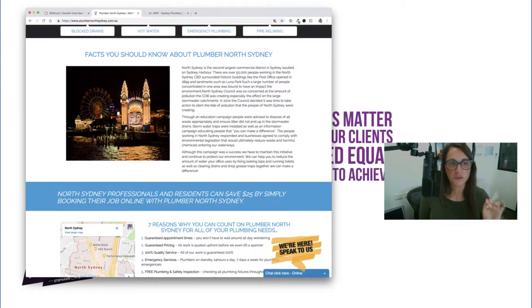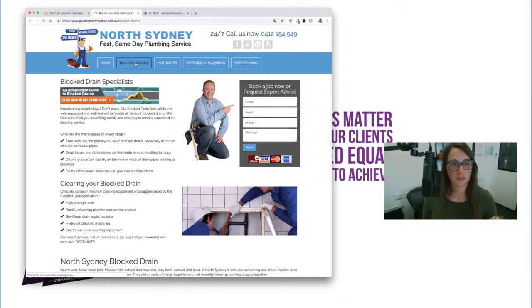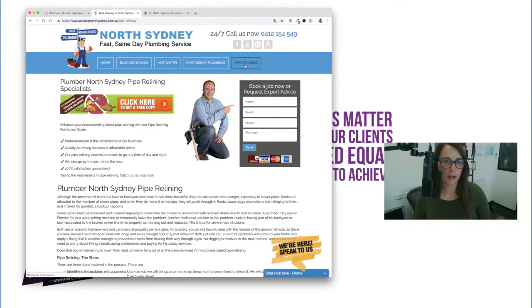And this one's just for North Sydney. I guarantee if we found another suburb, it's probably got another site. But literally, he's just gone block drains North Sydney, hot water North Sydney, emergency plumbing North Sydney, pipe relining North Sydney. Google is loving this, because if I'm in North Sydney and I need a plumber, this plumber does only that. So it's actually really perfect. And this is a really good strategy, to literally put a single domain up for a single suburb and just smash that one suburb, and then obviously get the rankings.